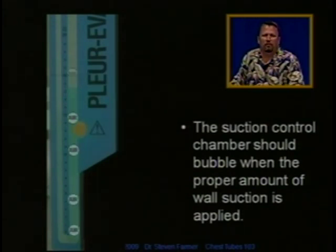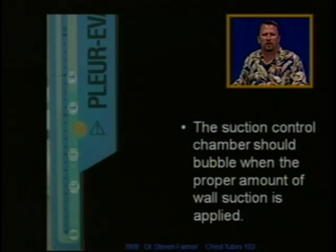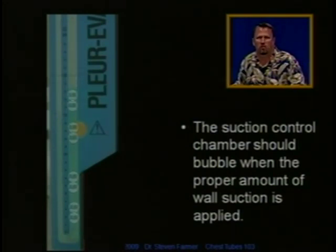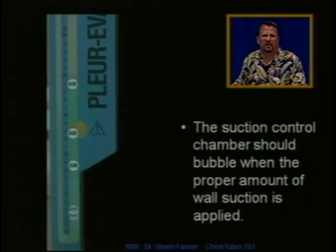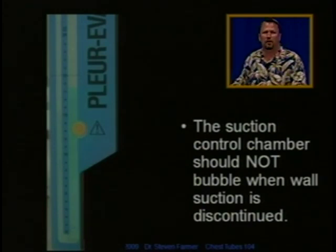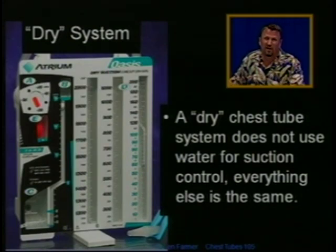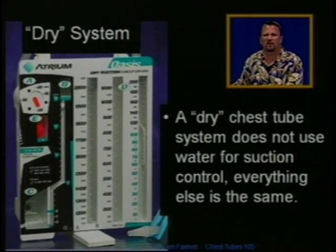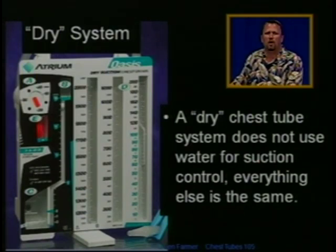So the suction control chamber should bubble when the proper amount of wall suction is applied. Once we've applied the proper amount of wall suction, the suction chamber will bubble, and we don't need to make it bubble anymore. If the suction control chamber is not connected to suction, then it will not bubble. But all that bubbling makes a lot of noise, and that tends to keep people awake. And if you kick them over, it tends to be a problem.